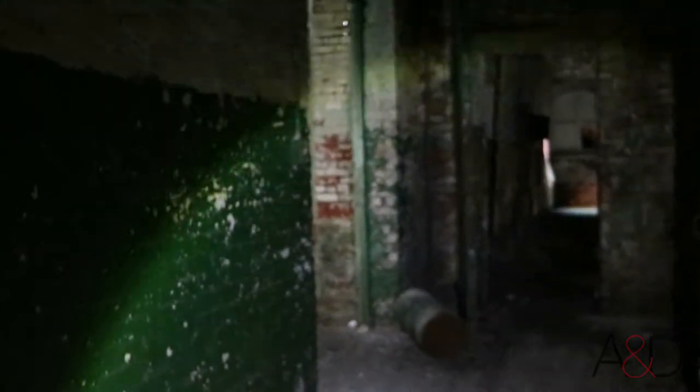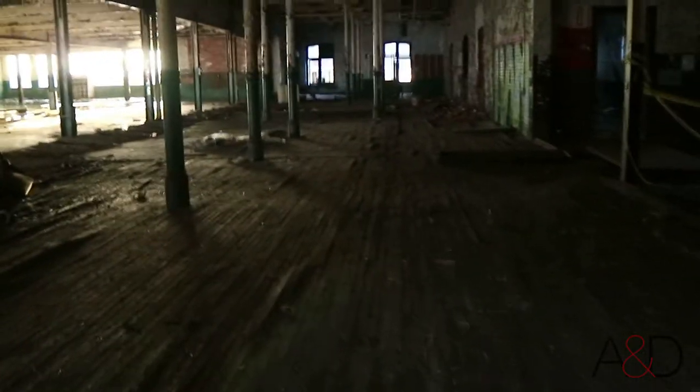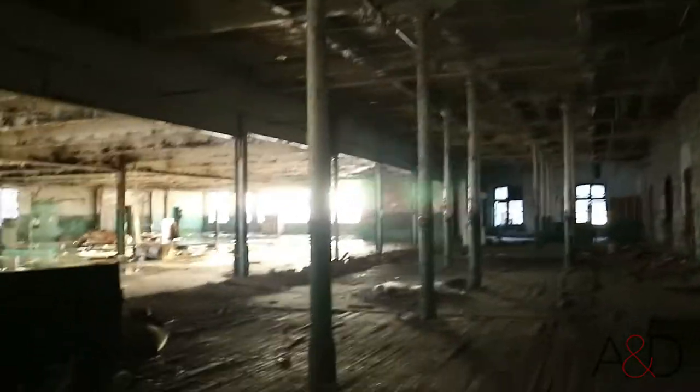Alright, so the game plan is we don't really know exactly where we're going, so we're just moving up another floor here, see where it takes us, because the bottom really is kind of gutted out. This really goes up. This is just gonna keep going up. So we'll just start off here. This looks more like an office area. The floor is wood, so you're gonna be careful here. See that planking? There's probably concrete under it, but still. Just rotting wood, probably. Be careful. Dude, this place is ginormous.